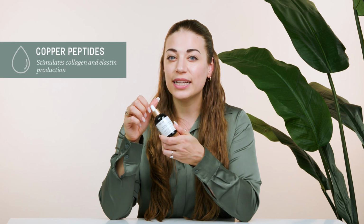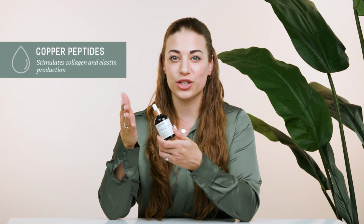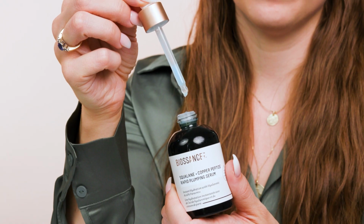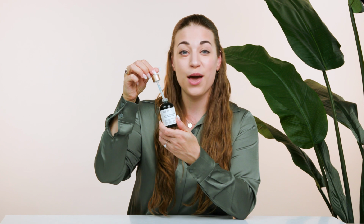So how does this work? Copper peptides are clinically proven to help support your skin's natural production of collagen and elastin for smoother, firmer looking skin. And copper peptides also give it this beautiful blue hue. Not only is she effective, but she's pretty.